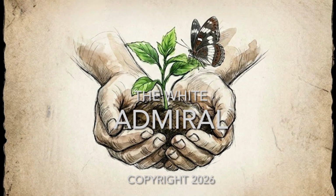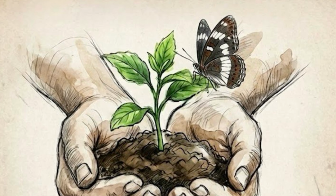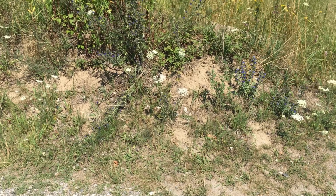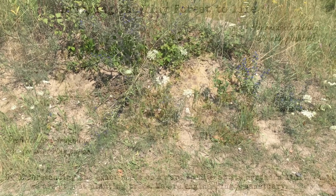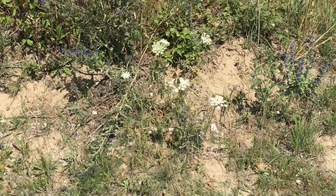So, a dark gray butterfly caught in a quick smartphone photo. It looks completely ordinary at first glance. Yeah, totally ordinary. But that single snapshot actually ended up sparking a highly specific tiny forest project designed to save a rare species. It really is a great story.